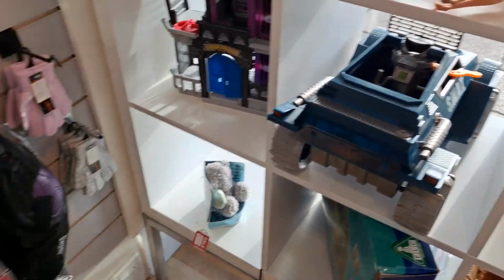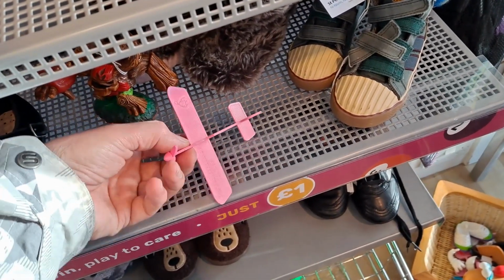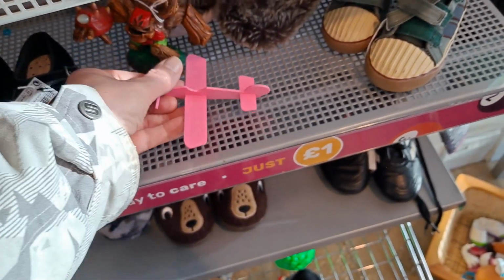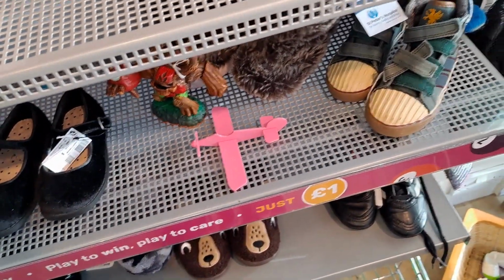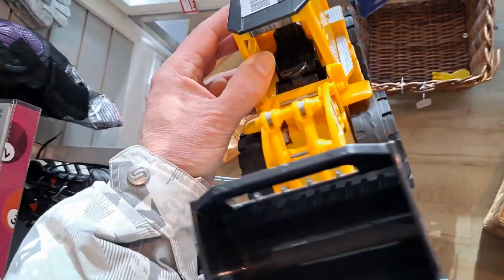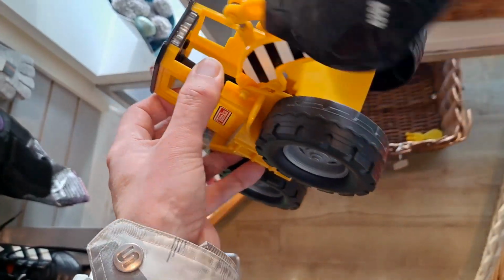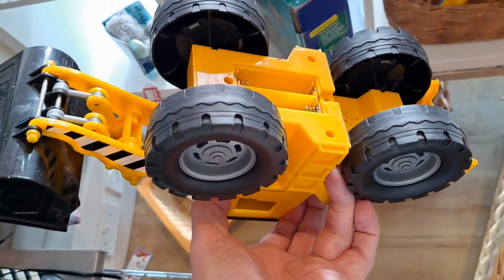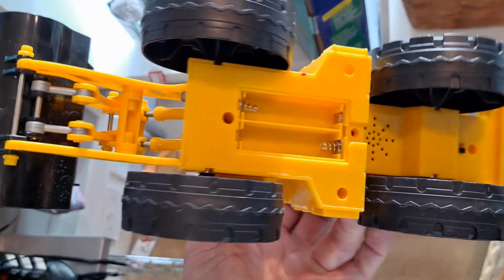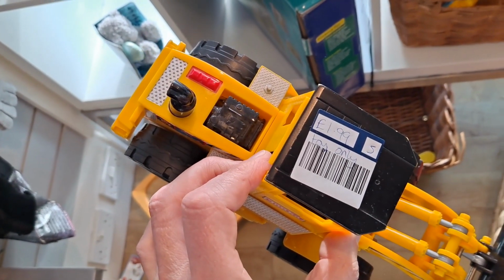And I spotted something else. Look, that's one of mine. Somebody's dumped it in here. Not me, I left it in the car park. The wheels aren't driven. I think that battery is just for sound effects. Nice bit of detail on it though.